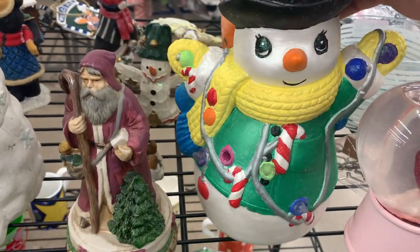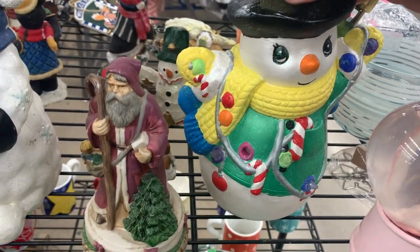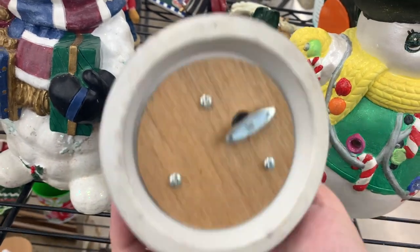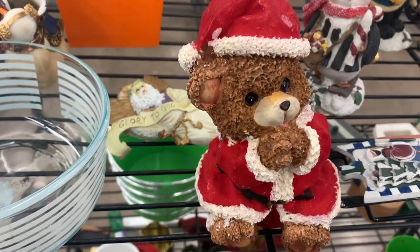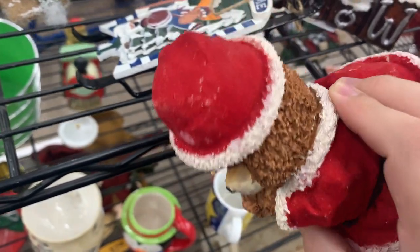I kind of am kicking myself for not picking up this cute vintagey snowman, but unfortunately I did not. And what I've noticed about thrifting is there's always a plethora of Santas and snowmen. I don't know why, but it's like the most common things that I found all throughout different Goodwills in Arizona.